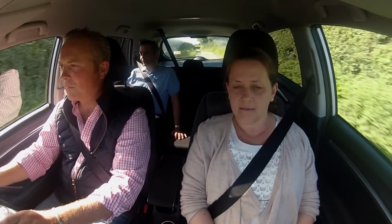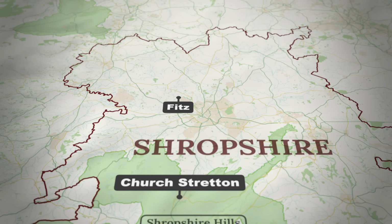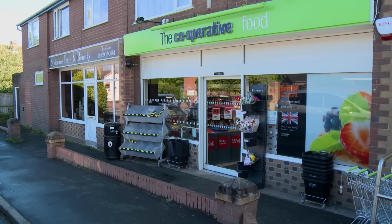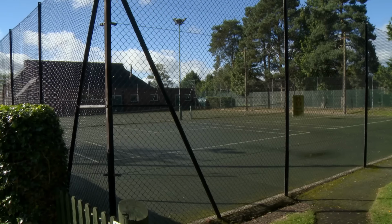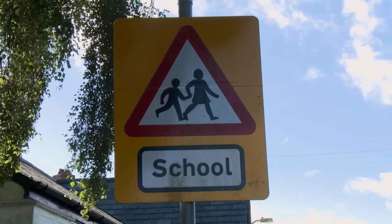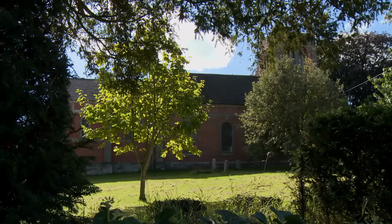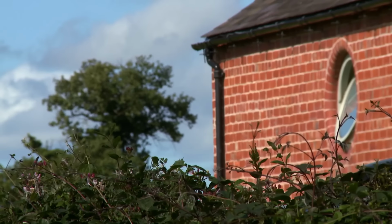I'll hold them to that, because for our mystery house, we're breaking out of the boundaries of our search area and heading north of the Shropshire Hills to the small village of Fitz. Two miles away in Bowmere Heath, facilities include a number of shops, a hairdresser's, a tennis club and a well-regarded primary school, which should appeal to our buyers. Back in Fitz, across the road from the beautiful 18th century red brick village church, we find our mystery house.